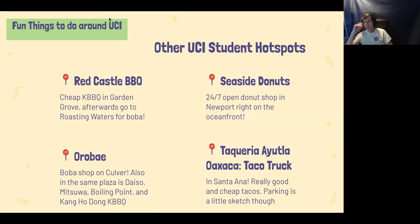Yeah, so Red Castle, KBBQ classic. If someone in your dorms has a birthday, this is a great place to take them so you guys can just enjoy KBBQ. There's also a ton of KBBQ places nearby. There's Chick-N-Rack, there's Jen, lots of good places, honestly, to get KBBQ around here. There's no shortage. Seaside, this is the classic freshman spot, to be honest. Every freshman raves about going to Seaside. That's their biggest flex. Like, oh, I went to Seaside last night. I was like, what? No fair.